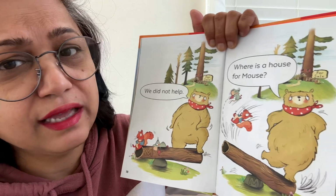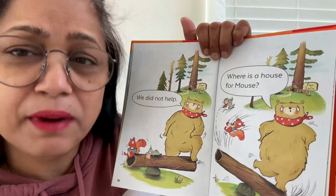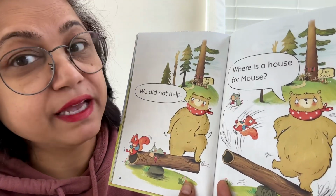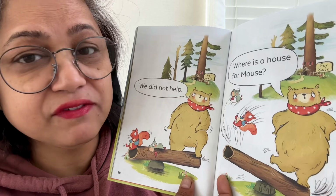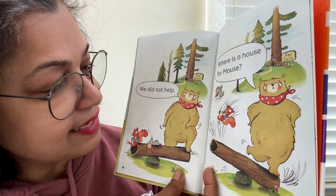We did not help. Bear feels like, where is a house for mouse? Because they are trying to look from their point of view, right? Because bear wants a big home, squirrel wants a house up there, but mouse is not happy with any of those homes. Let's see if we can find our letter here.